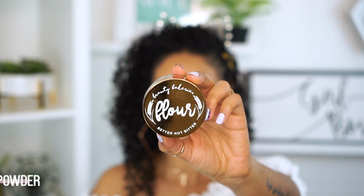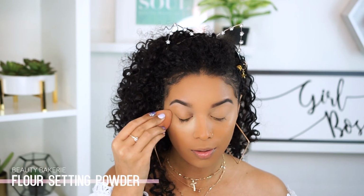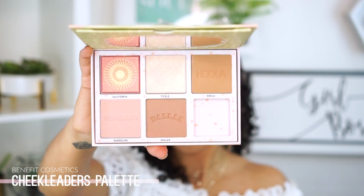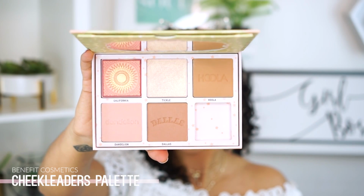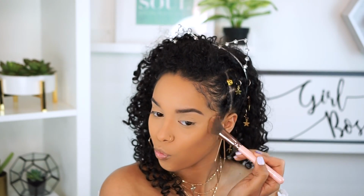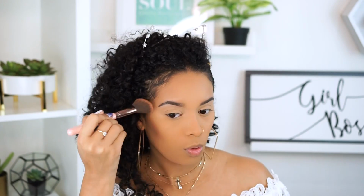I love this stuff. And I'm going to set that with the Beauty Bakery Flour Setting Powder in Translucent to set my under eyes and the rest of my face, wherever I usually get creasing or wrinkles. For bronzer, I'm going to use the Benefit Cosmetics bronzer in the shade Dallas. This is actually my first time ever using this shade. I usually love the Hoola bronzer, but I really love this Dallas one. I feel like it has just a little bit of a deeper tone that works really well with my skin complexion. This is just bringing some color back into the face.